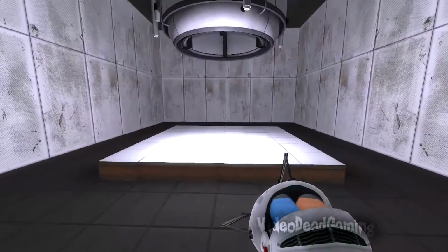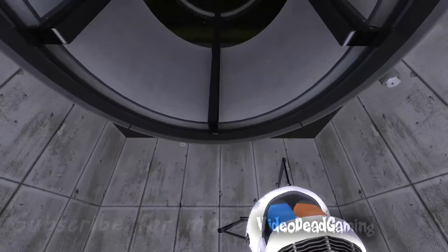Sure if you noticed, but we are now on the upper levels of Aperture Science. No more recycling tests. It's all brand new from now on.